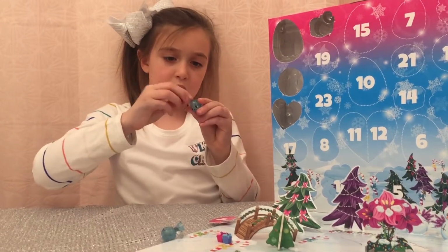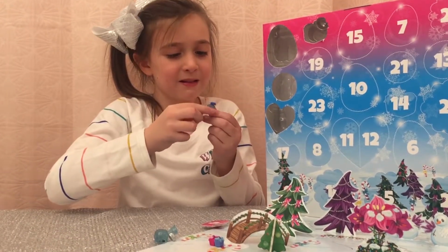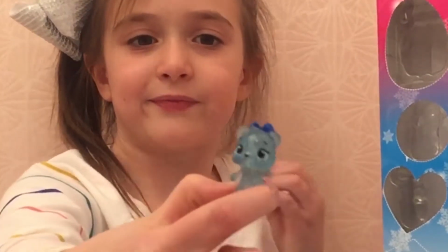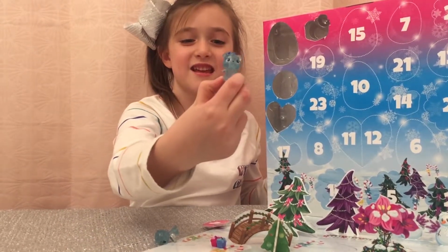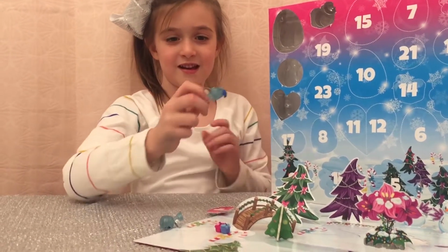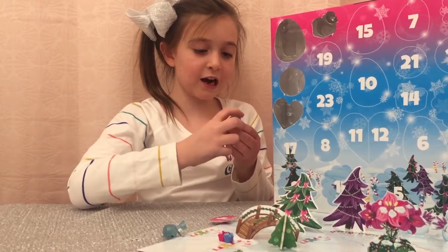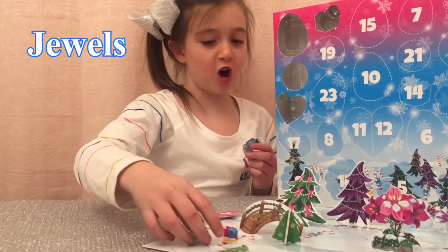And each one of these ones have holes on the top. Oh, this one looks cute. Oh, cute. Now they're all dressed up for Christmas. Oh, what are you going to name them? I think maybe like Joel's Diamonds.